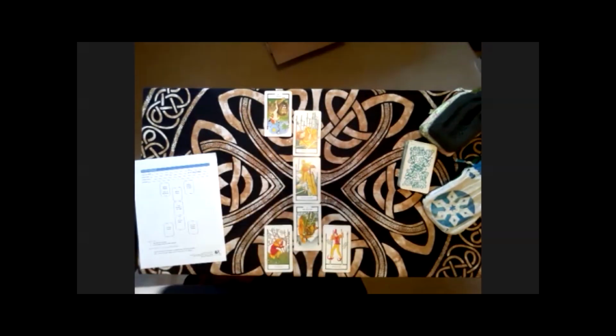I need to go back to my other camera. That's great. That has intuitively come through for me. So yeah, I just haven't really put it together yet.